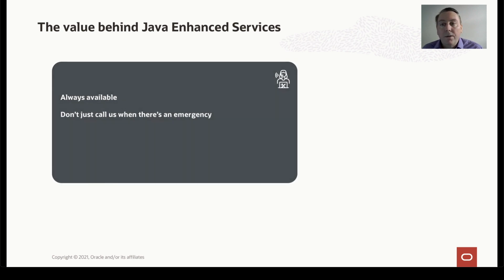So again, on the enhanced services value, it's always available. You don't just call us when there's an emergency. You do have a path to us through the support requests on My Oracle Support, MOS, but we can also, in added value terms, make arrangements for connection to us for these higher touch enhanced services with upgrade support, the performance tuning, and also the enterprise third-party service.